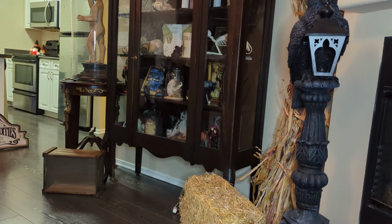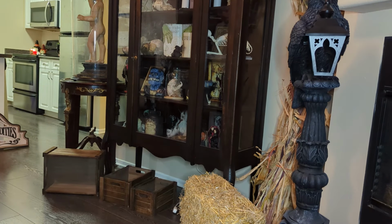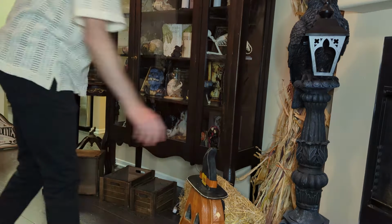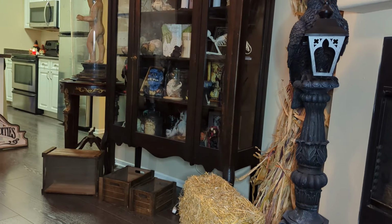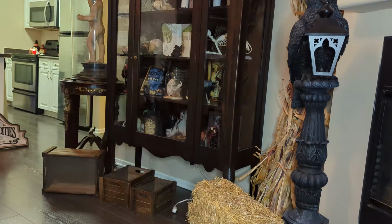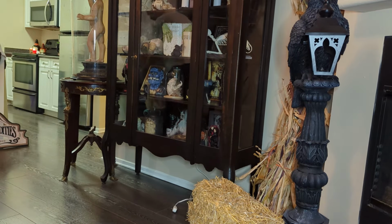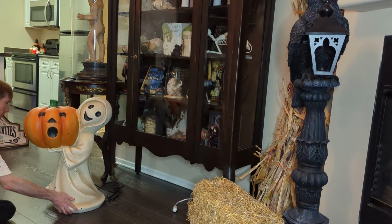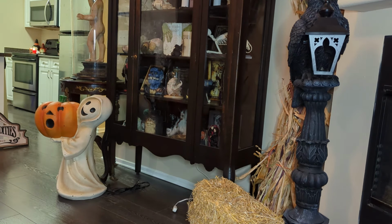And now we're adding these cute little apple crates. I picked these up on Amazon and I absolutely adore these. They have a really beautiful vintage color to them. And then here we're just starting to add our little jack-o'-lanterns. You'll see that I do a lot of finessing and moving things around just to see what works where and where things look the best in the display.